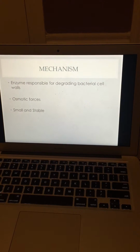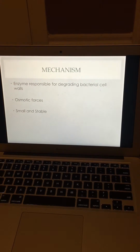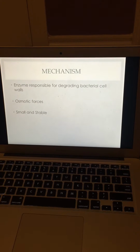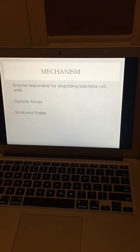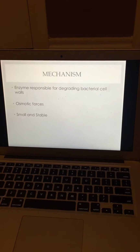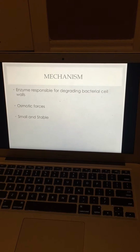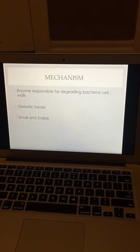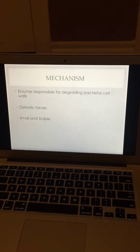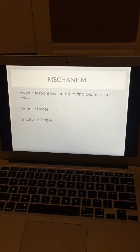The mechanisms of lysozymes are that they're enzymes that are responsible for degrading bacterial walls. Exactly how that happens is bacteria cells are under pressure due to intercellular osmotic forces. So cutting even a small part of their polysaccharide chain can rupture the bacteria really dramatically. And so that's usually how lysozymes end up destroying the bacteria. Also, lysozymes are pretty small and stable proteins, and they are isolated easily in large quantities.